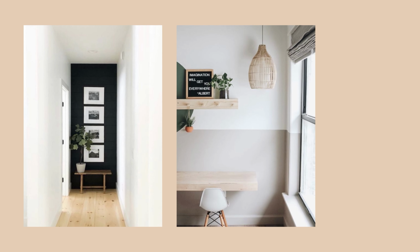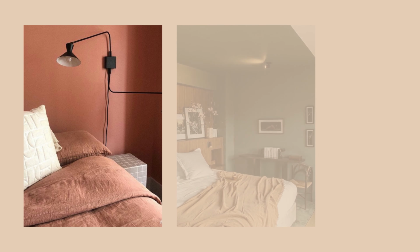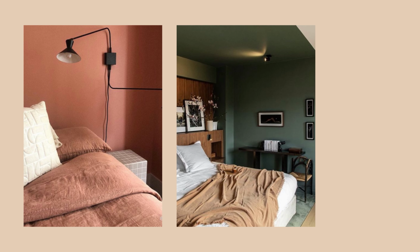One of the most creative ways to do an accent wall is to just paint it, and definitely the easiest one too. You just pick a color you like and choose some of these accent wall ideas I packed for you. The options are endless.